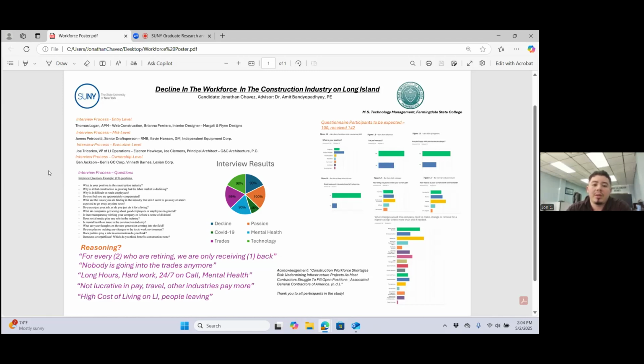So it was good to get an idea of all the interviewees, which I conducted about 20. Just on my poster, there are a few that show each level of category that I interviewed, and just to see what they were all experiencing in the field together. For the interview process, I asked 15 questions that were the same for everybody, so that way it wasn't being biased against anything at all.